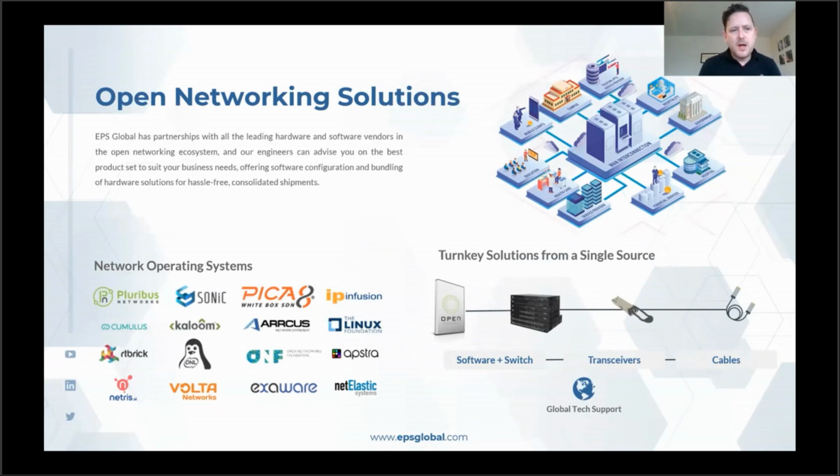So just a little about EPS before we get into it. EPS has been involved in open networking or disaggregation since 2013. We started with the hardware partners and realized pretty quickly that the hardware was only one part of the solution. So we went out there and started evangelizing about open networking and also built relationships with the NOS vendors, the network operating systems. You'll see them on the bottom left there: Pluribus, SONiC, IPI, IP Infusion, Exaware, Volta. There's plenty of them.